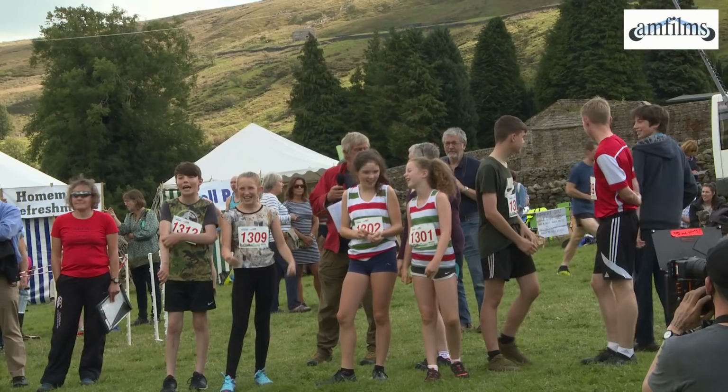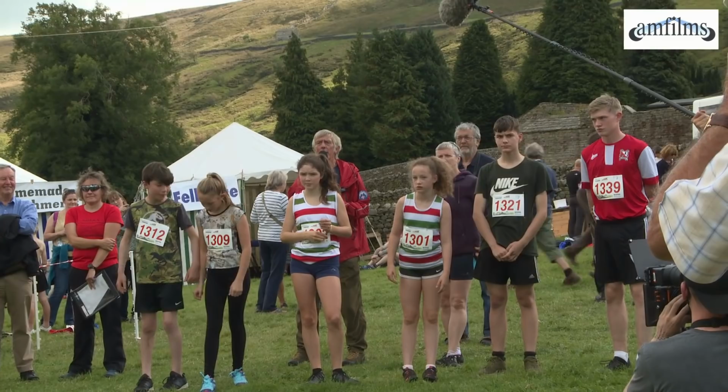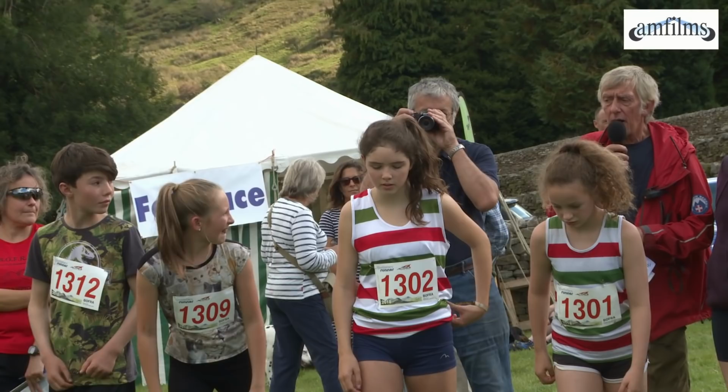Gentlemen, can you please clear the way for the mountain rescue race? All the way through the field and down, please. Keep it clear. Otherwise, they will run you over. On your marks, get set, go!